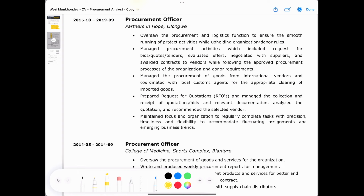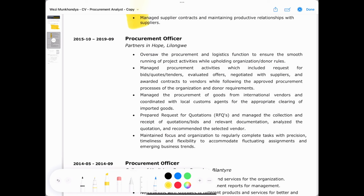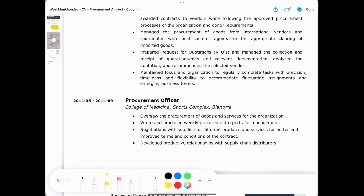Now we go back, we go down. I worked for Partners in Hope for some 4 or 5 years, from 2015 to 2019. I also only picked out what was relevant for the job. And if you go down, you see that I also worked for College of Medicine. But let me say one thing. Are these the only jobs that I've worked for? The answer is no. I've also worked for Malawi Electoral Commission. I've worked for Harley Reid. I've worked for Public-Private Partnership Commission, but I did not put those ones here because they were not relevant to the job that I was applying for.